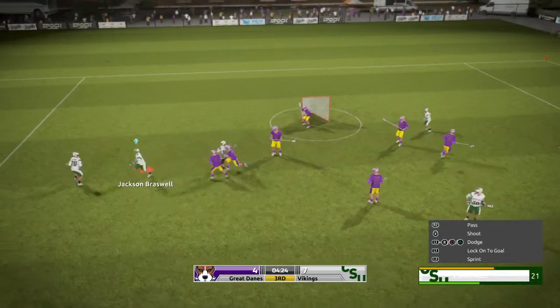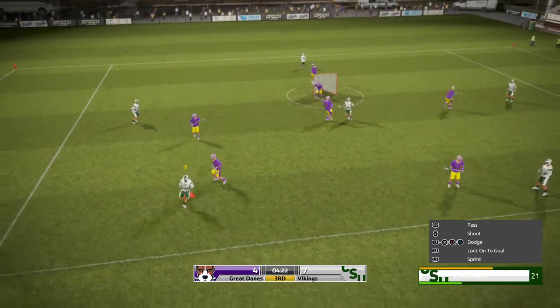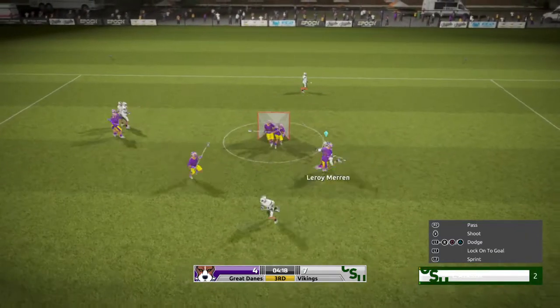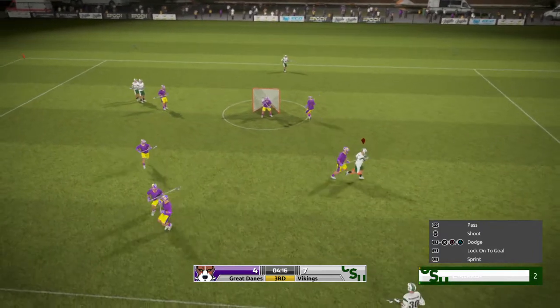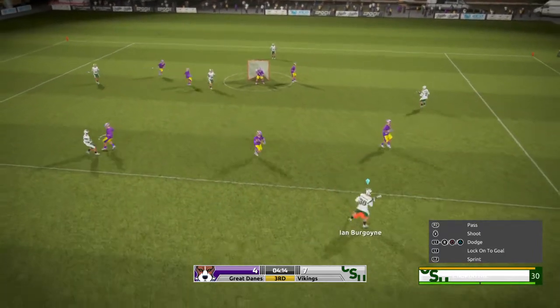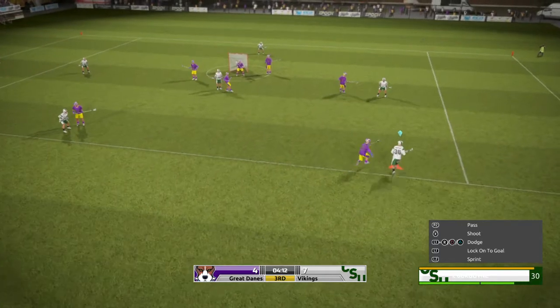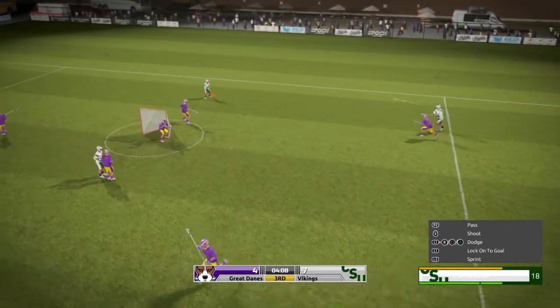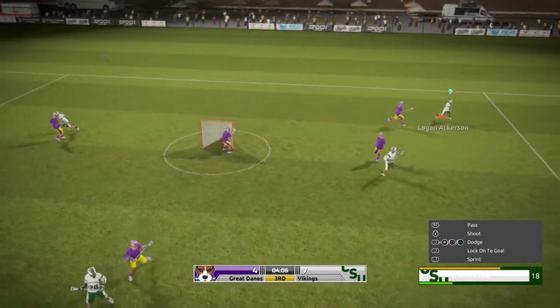Ferris charging down. Braswell spins around at the top. He lets it go. Shot goes over the goal. Oh man, shots are flying everywhere. Didn't mean to throw that second one, but I still have my hand on the shot trigger. We're getting harassed now. Just trying to get away from the defense.